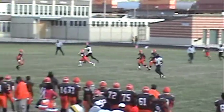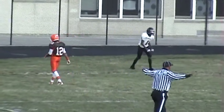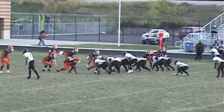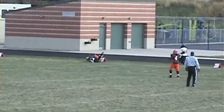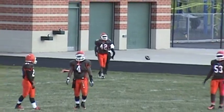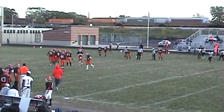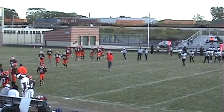Quarterback back to pass. Passes away. Ooh, led him a little bit, incomplete. Too far. Fourth and 5 to go. King back to pass. Ball's in the air. Ball is dropped. Incomplete pass, and that'll be a turnover on downs. The Julian Jaguars will take over on downs. First and 10 from about the 35-yard line.